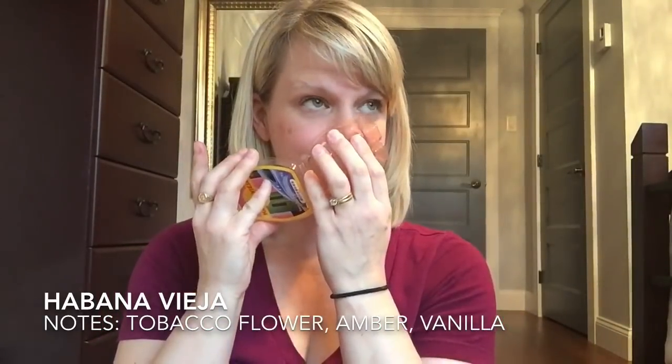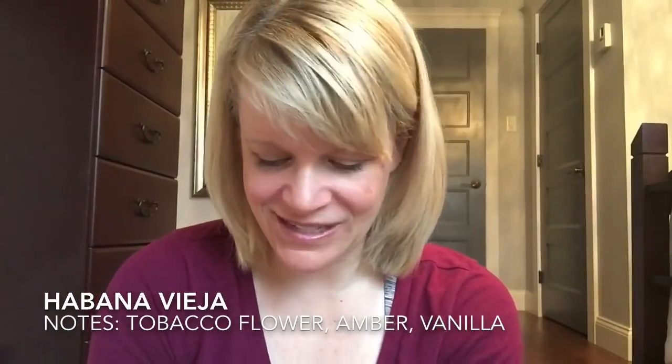So yes, I can definitely smell a lot of tobacco flower, not a lot of vanilla, and I smell the amber. The more I warmed this, it reminds me of being in Cuba. I never went anywhere in Cuba, except for the resort. But if I did, I would think you'd be in a little cigar store playing poker, and this would be the smell that you could smell. Anyway, it wasn't my favorite. The more I warmed it, the more I disliked it, but I'm glad I tried it.